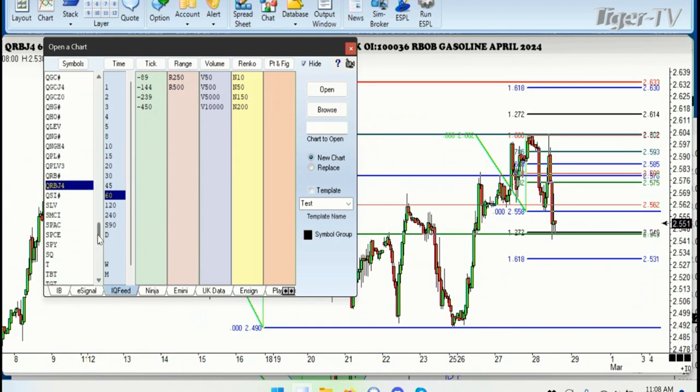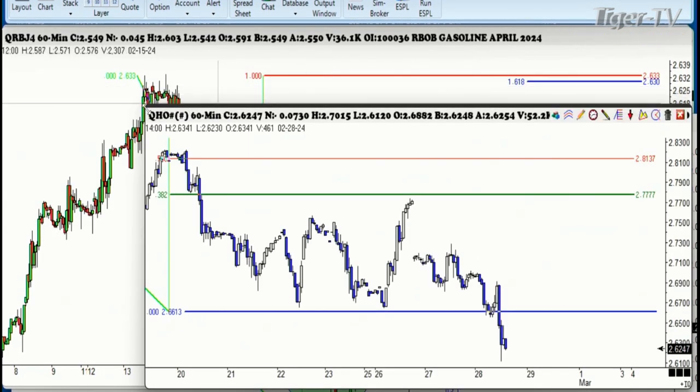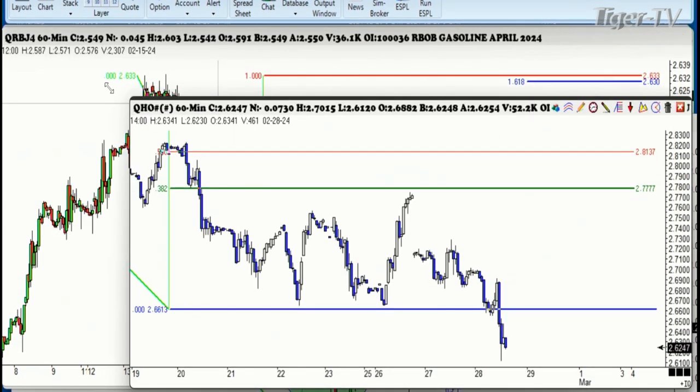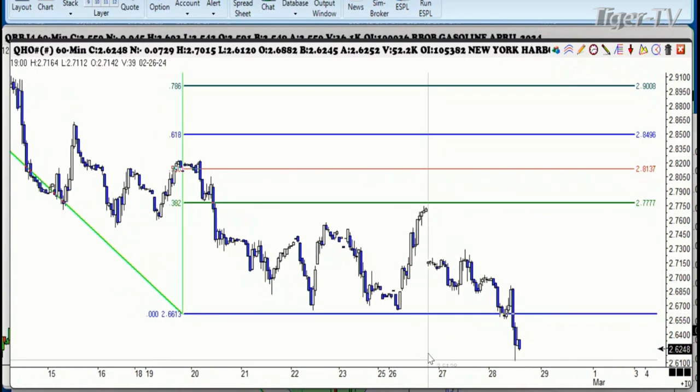But if you look at the heating oil contract, which will be right here, it's the weakest. And look at this. We almost made the exact 382 here yesterday. We missed it by half a heartbeat or whatever it is. We have another one right here, and the market just keeps going lower.